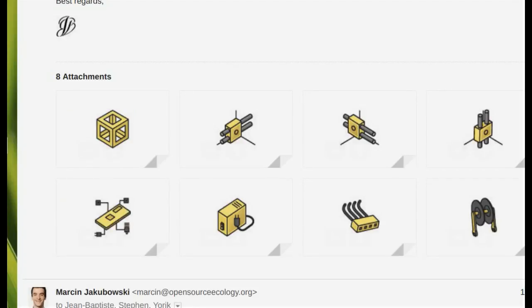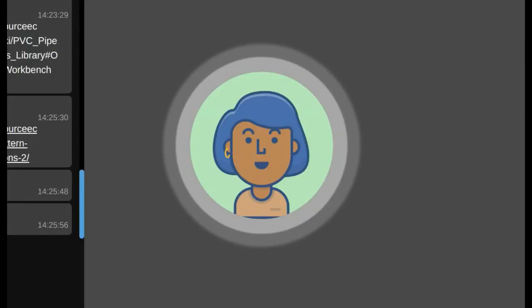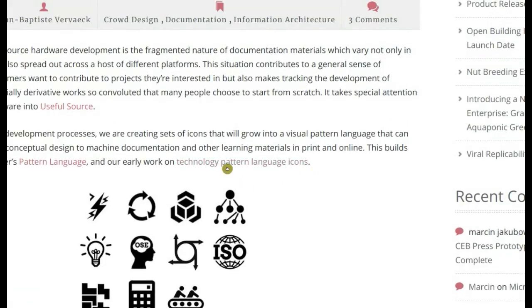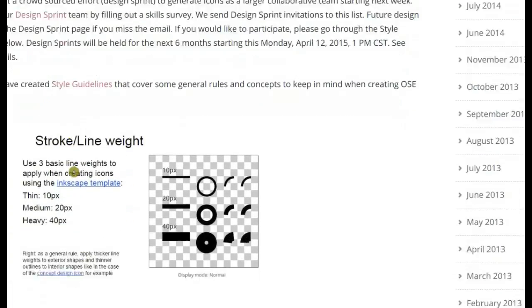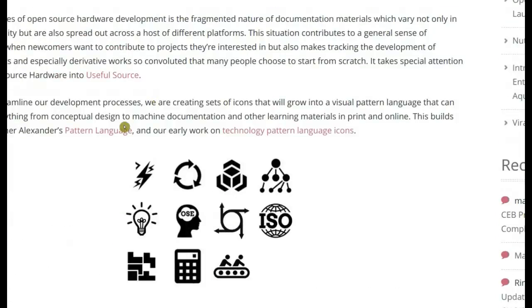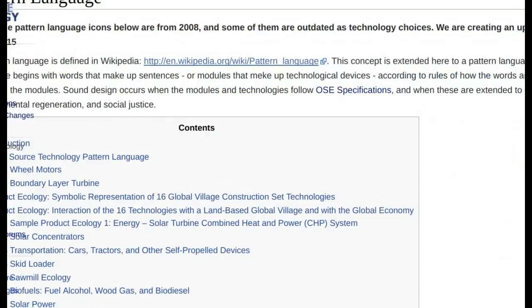Hey guys, I posted a link into chat. Did you find it on the wiki? Okay, very nicely done. Pattern language icons. Right, and where is that actual wiki page? That's the article on that. What's the actual wiki page for the technology pattern language icons? No, that's not that one.